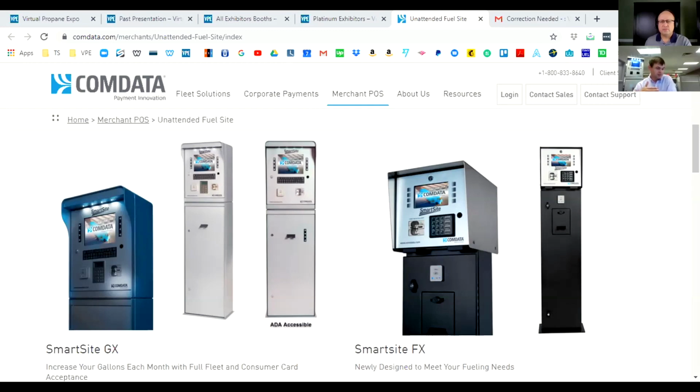So even though Comdata is mostly a fleet card company, this is separate. It can handle no cards, or if the only thing you do is sell to the consumer groups with MasterCard and Visa, absolutely. If that's all the cards you take, that's all we put in.